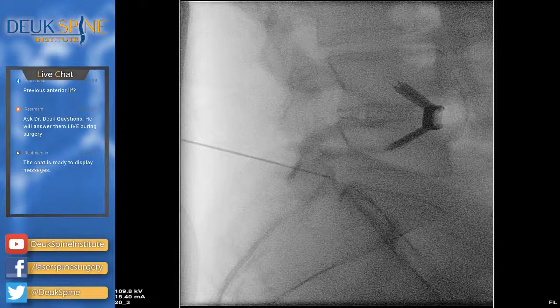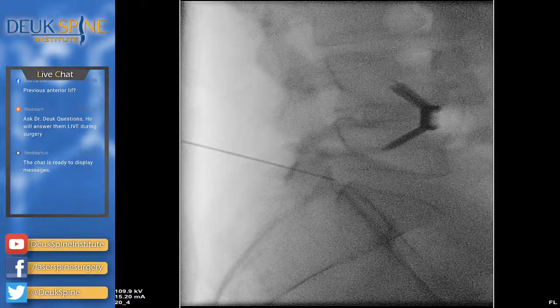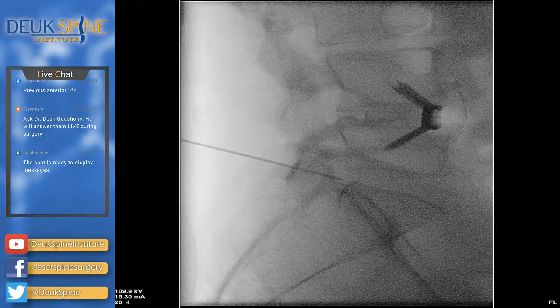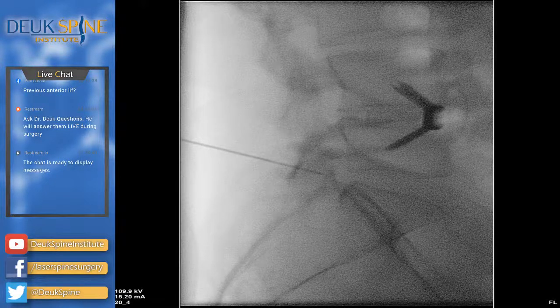Shot. Shot. Shot. Shot. Shot. And this is really about getting it just right to the millimeter, unfortunately. So you have to keep going till you get it right. Shot.